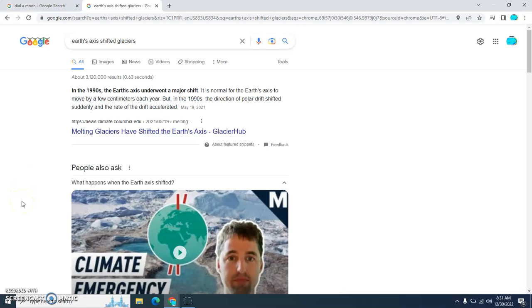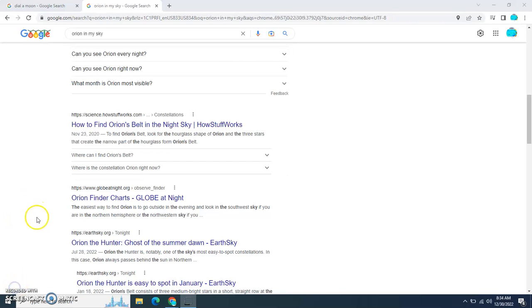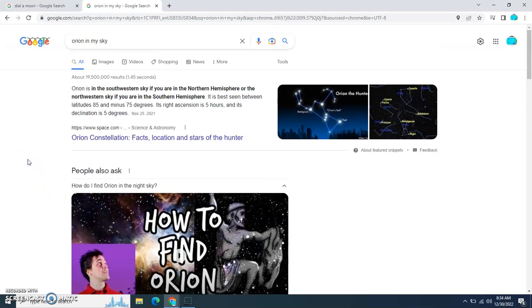When the sun goes down tonight, Orion will be laying on his back, and he shouldn't be. Everywhere you look, Earth sky, everybody tells you to go look in the southwest part of the sky, southwest part of the sky if you're in the northern hemisphere. However, at sunset, he's directly east, laying on his back, with these stars straight up and down, and he shouldn't be.